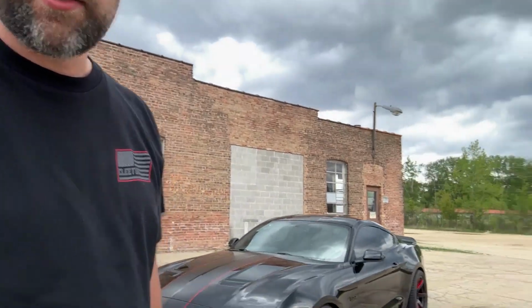Starting to get a little cloudy now, but 75 degrees and mostly sunny today. So, I guess that's it. There's the car, man.